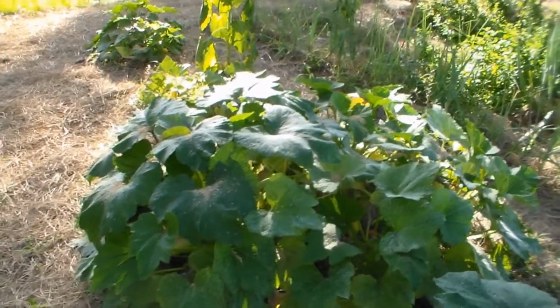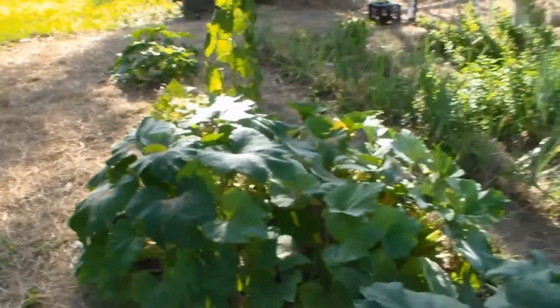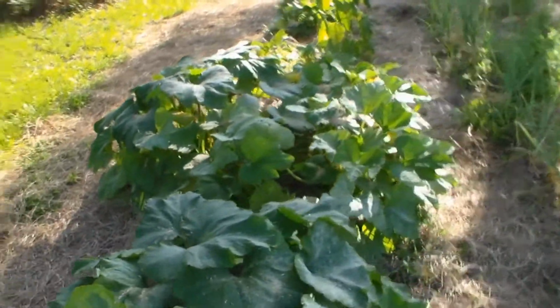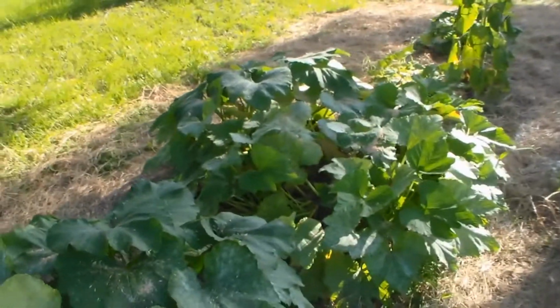See the size of that thing now, guys? That's that one plant. There's 5 seeds, 5 little seeds that I put in there. 5 little seeds, and look at it. It's way bigger than ever. That thing is every bit of.